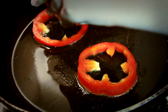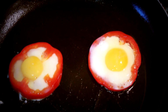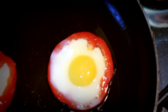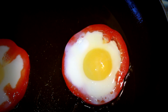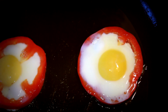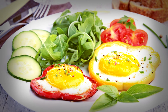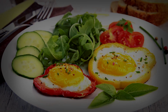Simply cut out the rings of a bell pepper, crack one egg into each pepper ring and then cook it sunny side up. If you want your eggs over hard or over medium, just wait for the underside of the egg to cook into the pepper and flip and then finish cooking. If the kids complain that they don't like peppers, you can just easily remove the ring without causing a fuss. This method definitely beats having a separate pan for every egg.